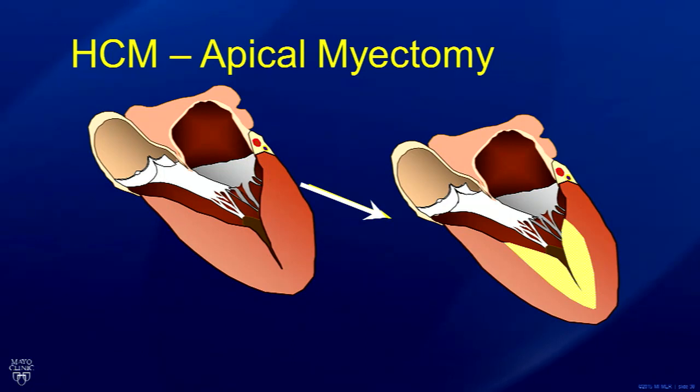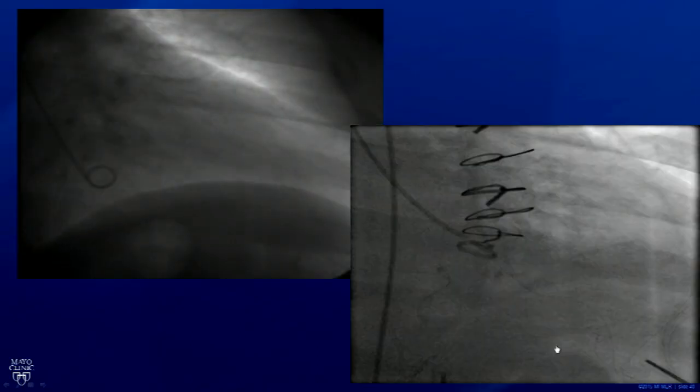Now, there were a couple of problems with this. The first is that you can't get to the apex of the heart through the aorta. So we did this apical incision that I'll show you. And then the other problem is understanding how much muscle to take out and being certain not to injure some of the structures on the inside of the heart, like the papillary muscles.